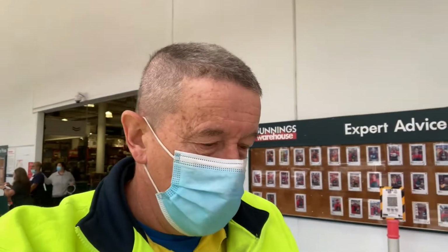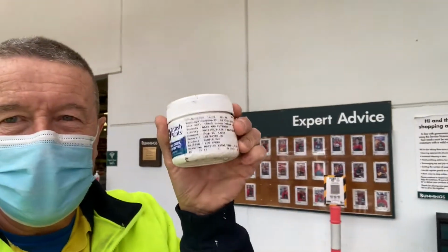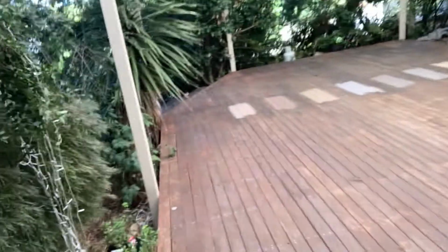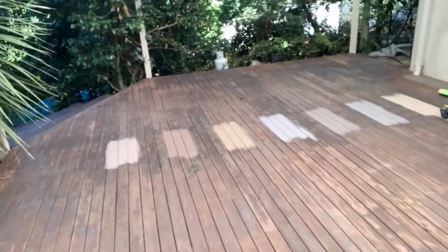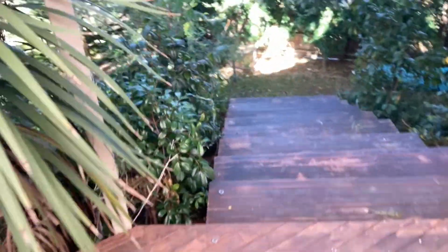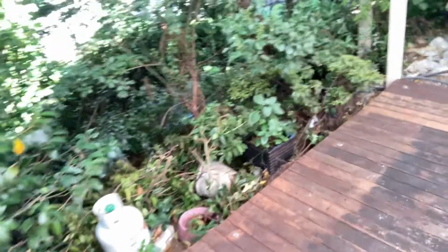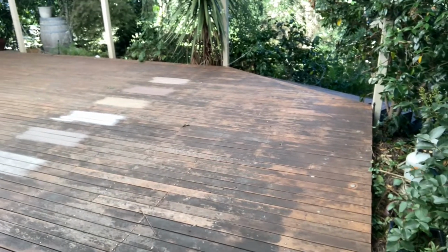G'day, Bobby, and walking into the local Bunnings to get the paint. 10 litres of decking paint, and here's the sample pot that we're using. So we've now completed the sanding job, ready for the paint to go on. I'll just show you the final result. So it's all sanded back. I'm now just going to clean the deck, or sweep it off, and apply the cutting into the paint. So you can see now the deck is all ready to go.